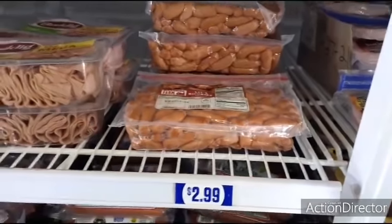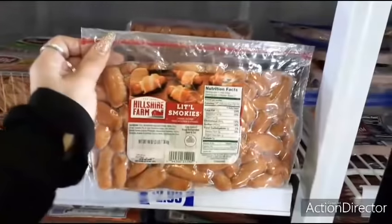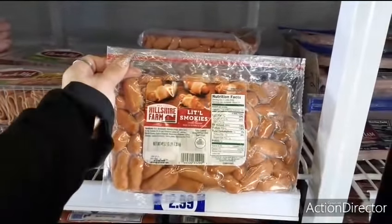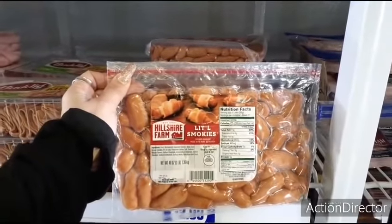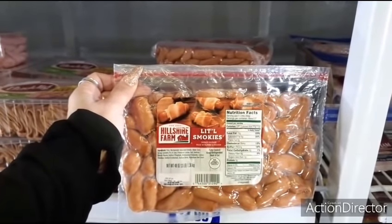All right, this is a pretty decent deal. This expiration date may be soon, January 27th. All right, not that soon. Hillshire Little Smokies for $2.99. So that's a pretty good deal, although I'm old school. I remember when they used to sell these for 99 cents. So yeah, I'm cheap like that.